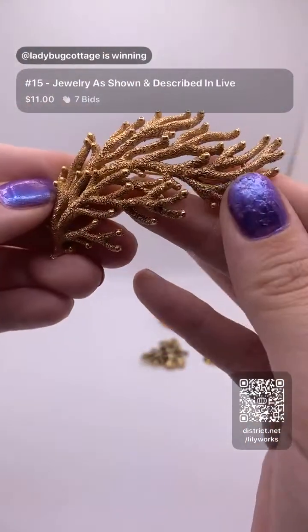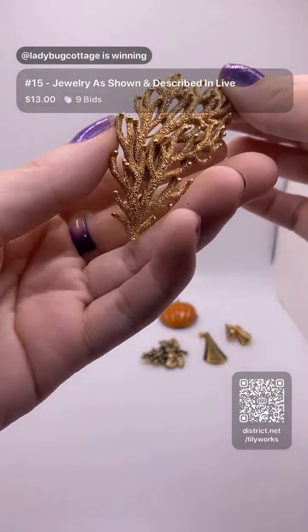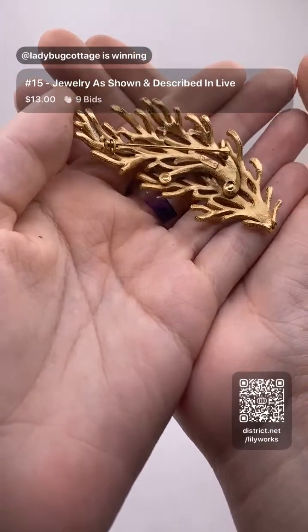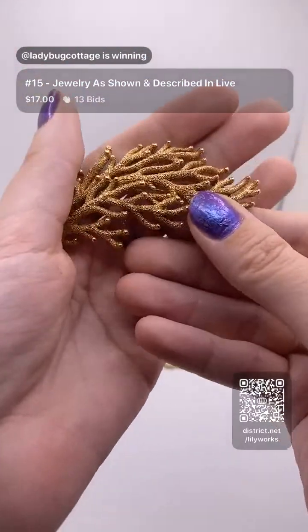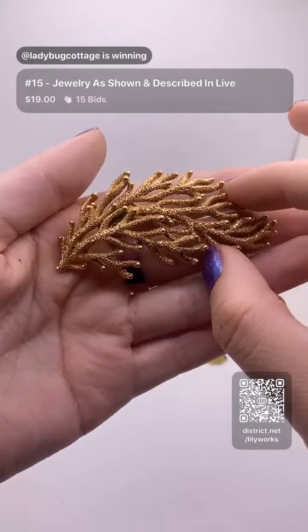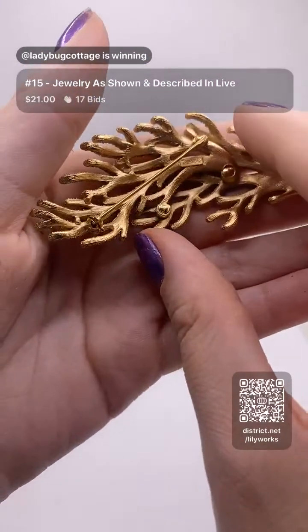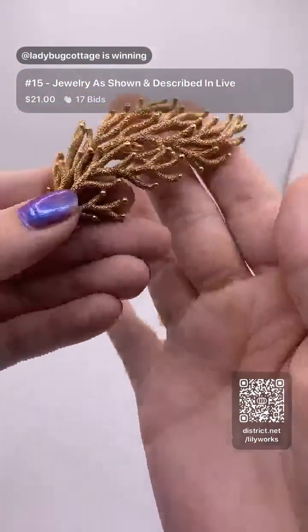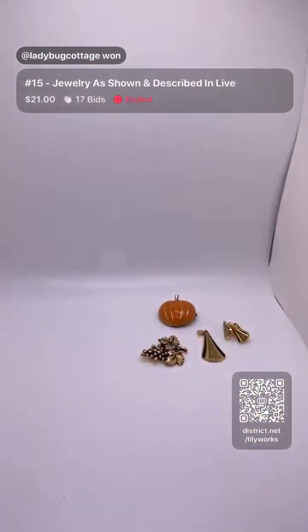Thank you guys so much for your bids. Really pretty, really delicate, and classy. Pyrrha is at 13. A little bid war going on between Mel and Pyrrha. Super pretty. Oh my goodness, thank you guys so much for your bids. Pyrrha is at 21. Super cute. Oh my goodness, a lovely Crown Trifari brooch. This is going to you, Pyrrha. Mel loves her some Crown Trifari too. So I will be on the lookout for you, Mel.